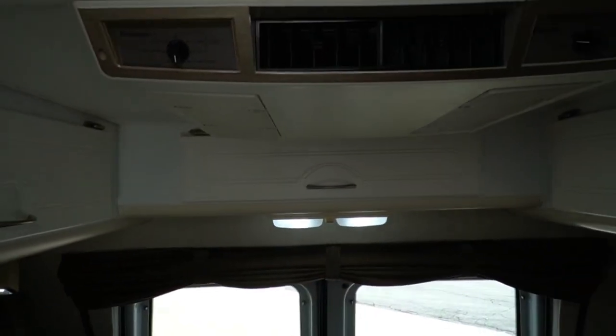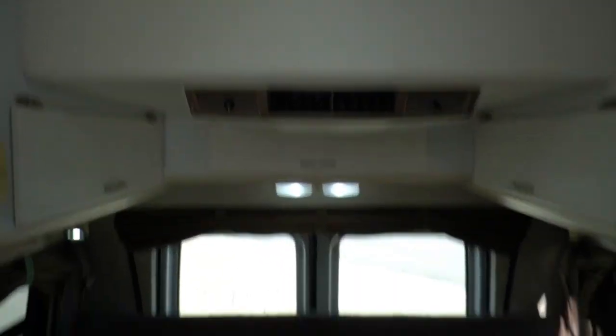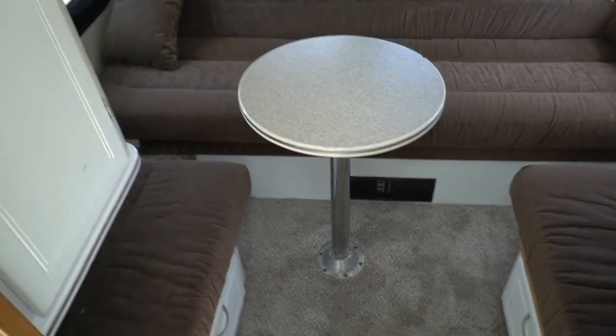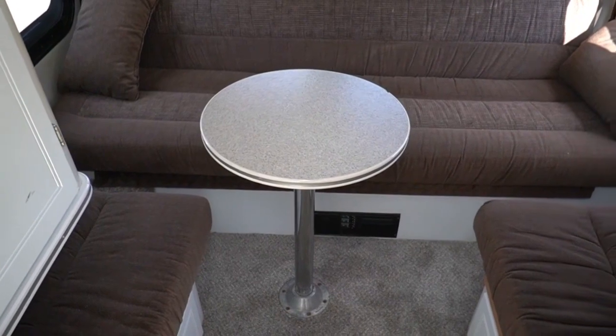Look up top, you've got a roof AC. I like the way they build the roof air conditioner into the body of the RV. So you don't have that big shroud sticking up on top, which ruins your aerodynamics and makes you burn more fuel. So nice little plus thing right there.